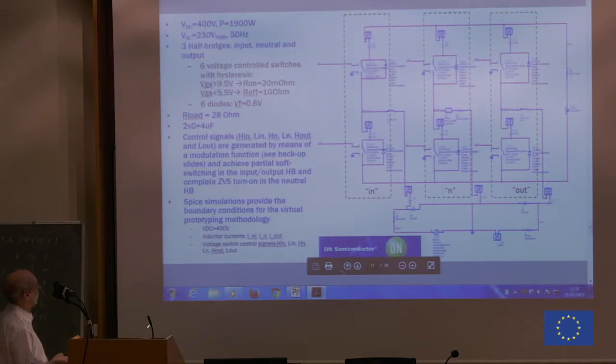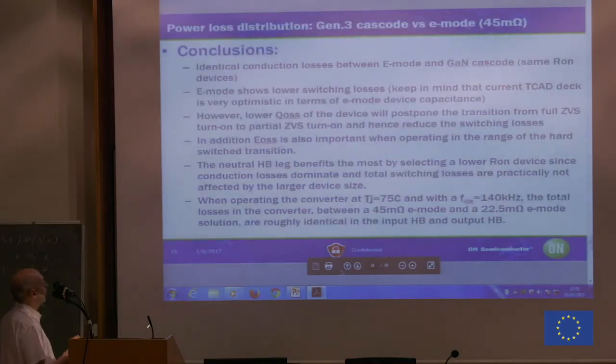To achieve that, our engineers made SPICE simulations to provide the boundary conditions, or working conditions, on each switch, and onsemi made the model of the switch. At different points of the sinus, for each working condition, they cumulated the efficiency and losses on the different devices. So they had this conclusion that conduction losses between E-mode and cascode were almost the same. The E-mode again shows lower switching losses.